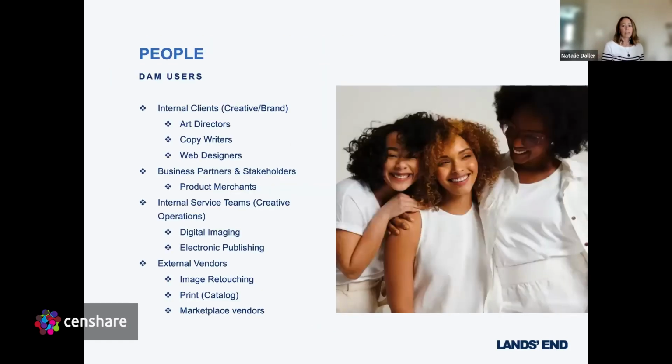Zooming in a little more and taking a closer look at our specific user groups and the teams working throughout the organization and the DAM, we have our internal clients. These are our full users that I mentioned on the previous slide. They're going into the DAM using the locally installed Java client and looking for assets to place in creative and marketing collateral, both for print and web, as well as the writers that are adding and editing copy in InDesign. The next group here, we've got the business partners and stakeholders. They're our collaborative users, and they're accessing the DAM from the web client and going in mostly today for reviewing and proofing.